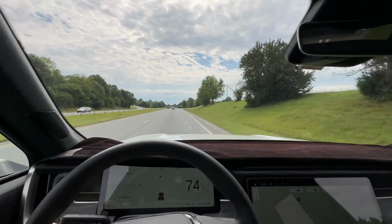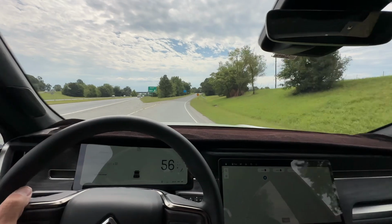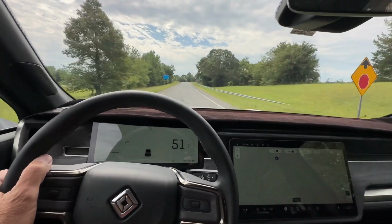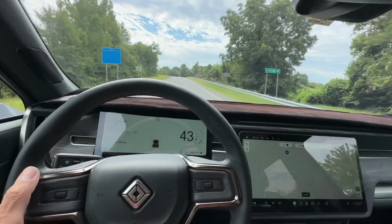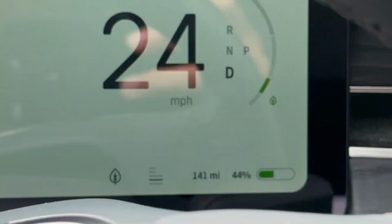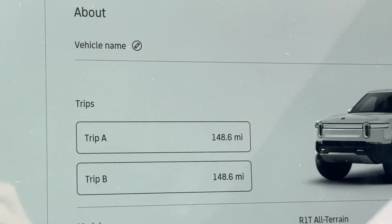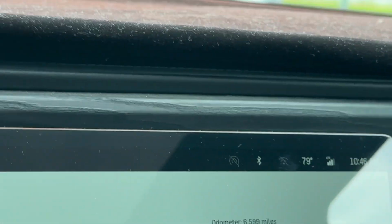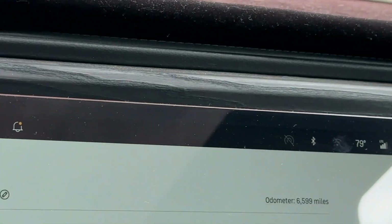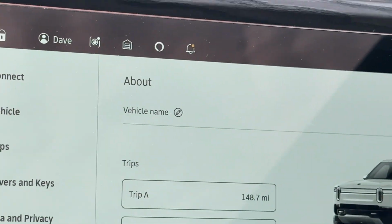All right, this is our turnaround point. Wow, I think the software crashed or something. The regen is like serious. All right, well, let's continue the trip anyway. 141 and 44%. Okay, it's 148.6. And it is 10:46. So let's get back on the highway here. I don't know what's up with this auto steer now. I need alignment.